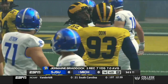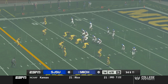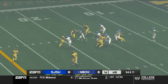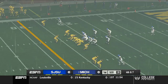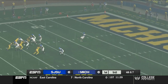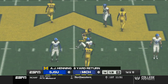This is smart, efficient play calling. You don't need to make the highlight reel on each play. Man left, man left. He's taken down at about the 21. The back gets three on the carry. Henning, back to return it. Henning fields at the 44, and he's tackled at the 49-yard line.